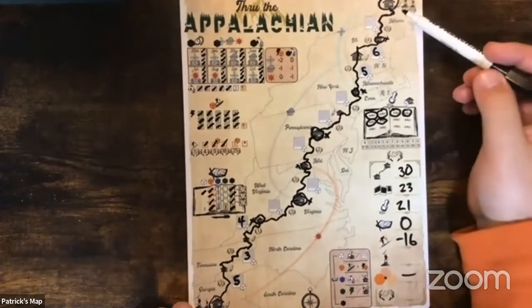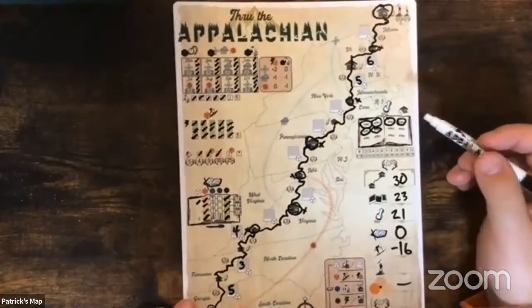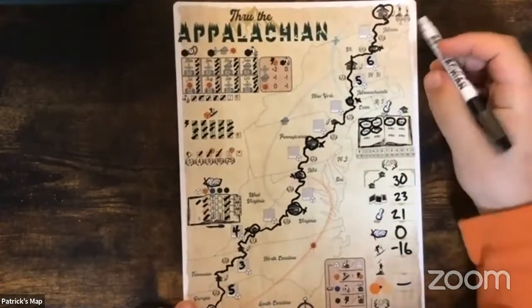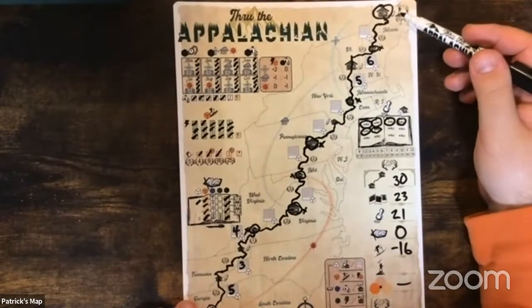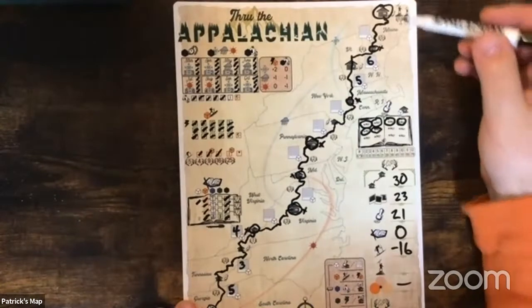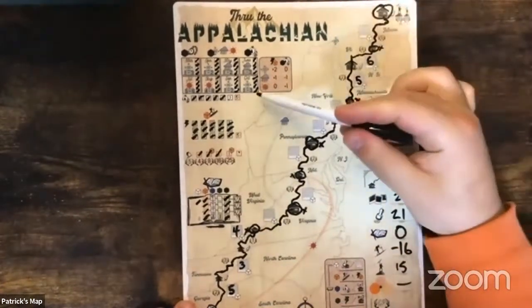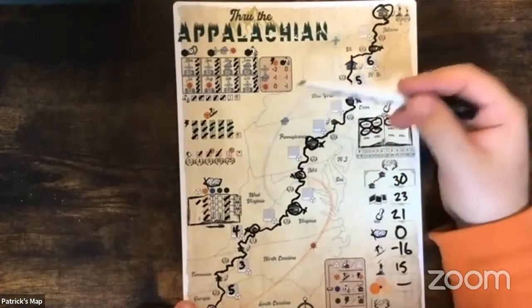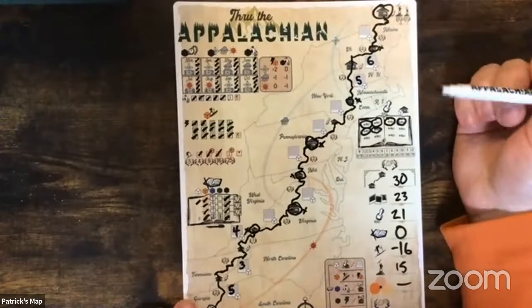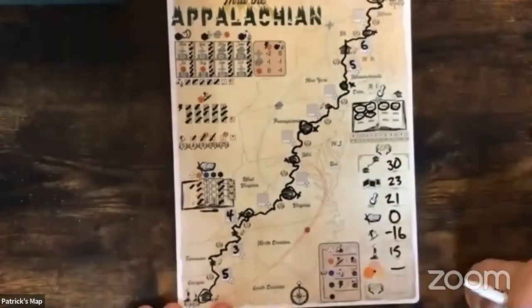And then finally, anyone who's finished the trail, which I'm guessing is probably just me, they get points based off of when they finished. So I finished it first, I believe, because nobody else said that they finished. So I'm going to get 15 points for that. I finished it on the very last week. If I had finished earlier, I would get 5 points per week in addition to that. So now we add up our points and see who had the most points.